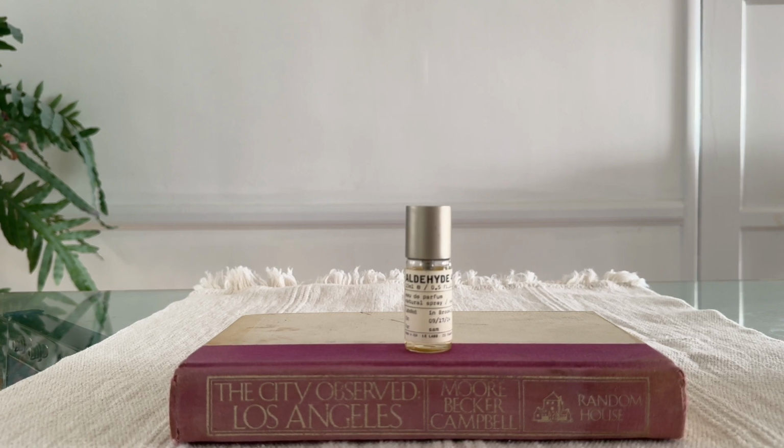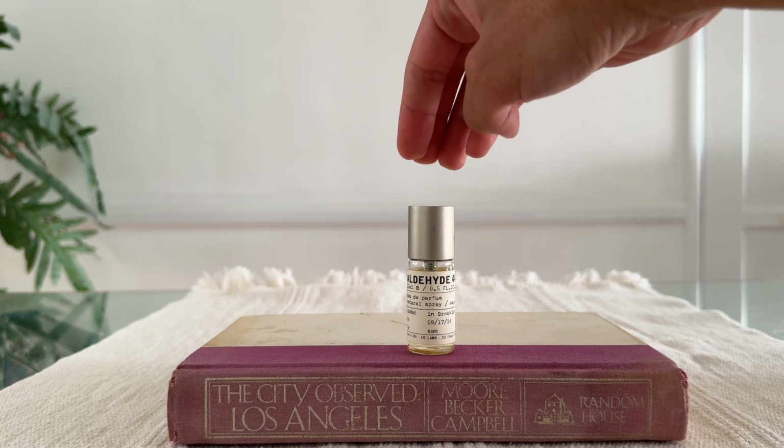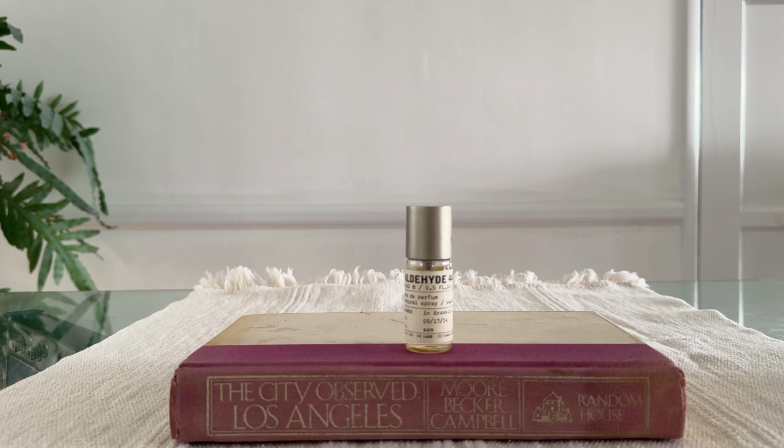And I'll start off by saying that, yes, it is extraordinarily overpriced. I think this is like $170 for this tiny 15 ml bottle. But I sampled this last year. I think it was in a video that I did as well. And I really loved it then, and it's been on my mind since. So when September rolled around this time, I didn't even sample it again, I just ordered it. And I'm so glad I did.